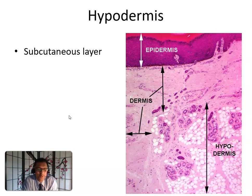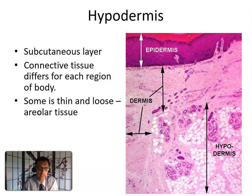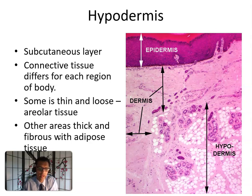Okay, we'll continue with the skin, and now we go down to the hypodermis, which is subcutaneous fat. So we talked about the epidermis, now we talked about the dermis. Now we're going all the way down to the fat layer. It's a subcutaneous layer. Connective tissue differs for each region of the body. Some is thin and loose areolar tissue. Other areas are thick and fibrous with adipose tissue.